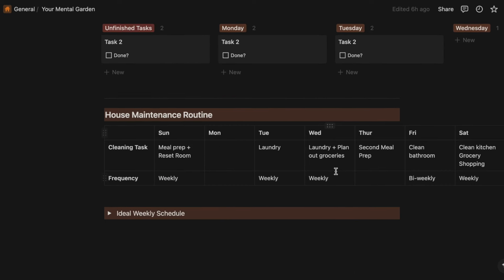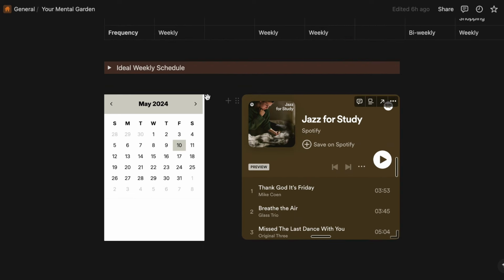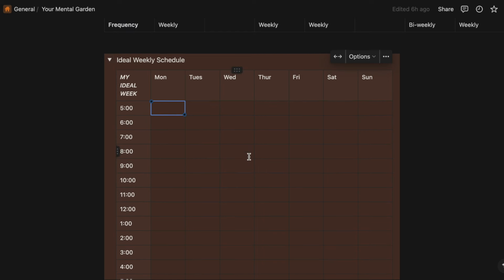Then, of course, you can have your house maintenance routine. So this is just a sample of what I do, but you can easily just click and change everything out so that it matches your own personal routine. And then you have your ideal weekly schedule, and this is where you can go ahead and create your ideal week, and you can just block it out by hour so you can see what works for you.